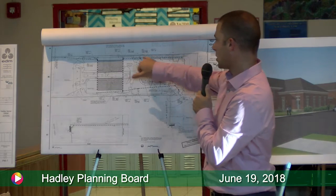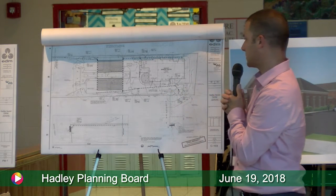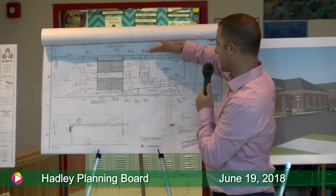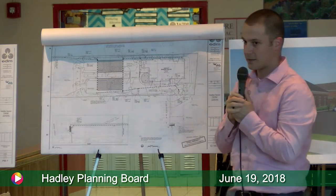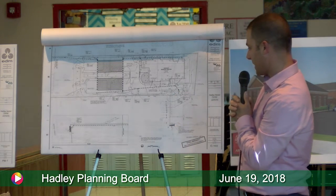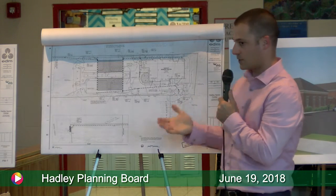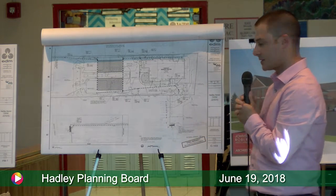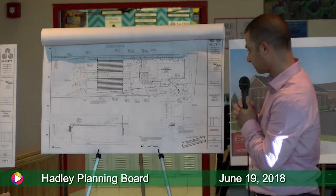We have some small grading in the back here, which is to some small swales, which would collect any water coming this way so they don't impact the building. Again, getting back down to the front of the site here, once we repave it, we're just showing some grade lines mimicking the existing grades that are there today.